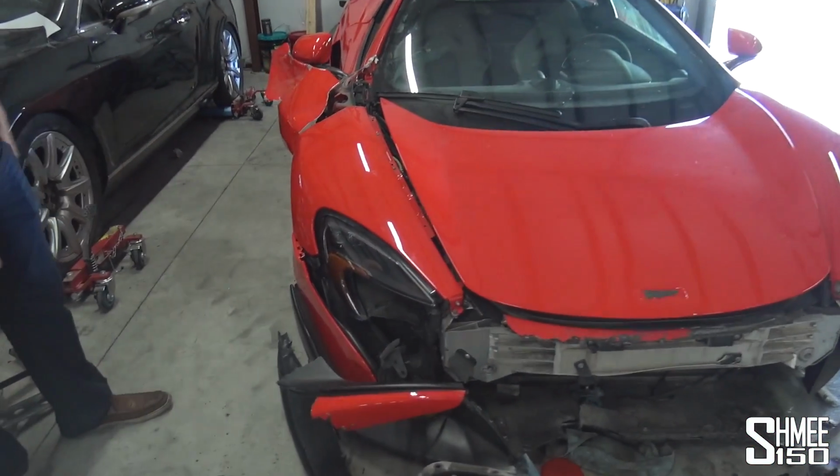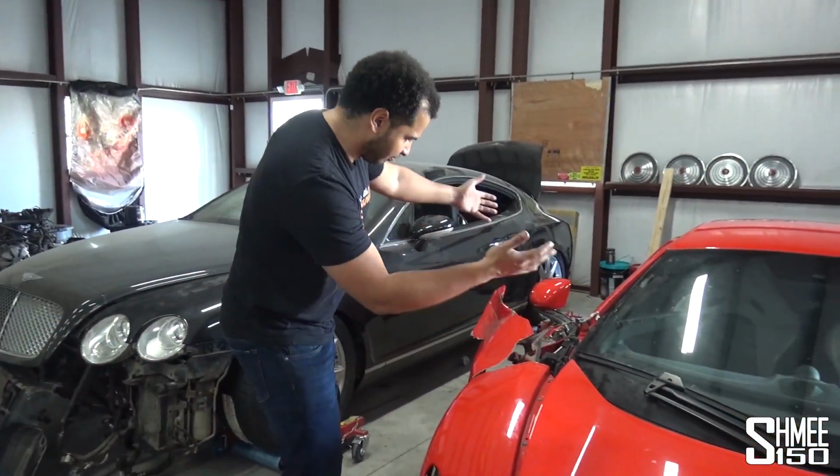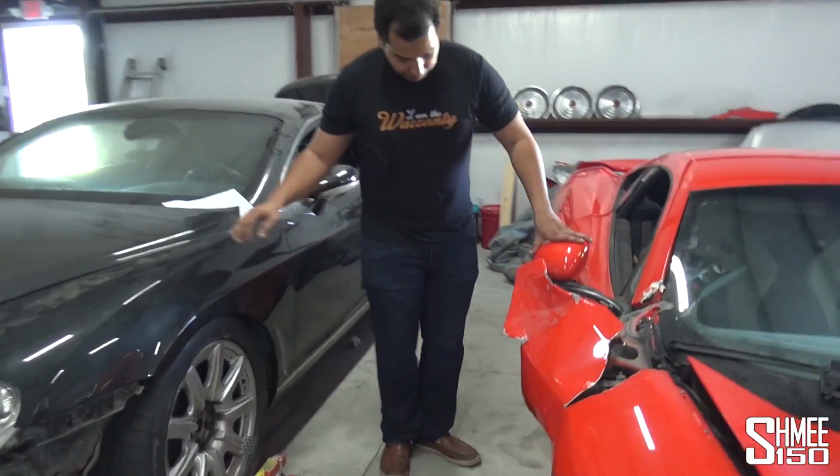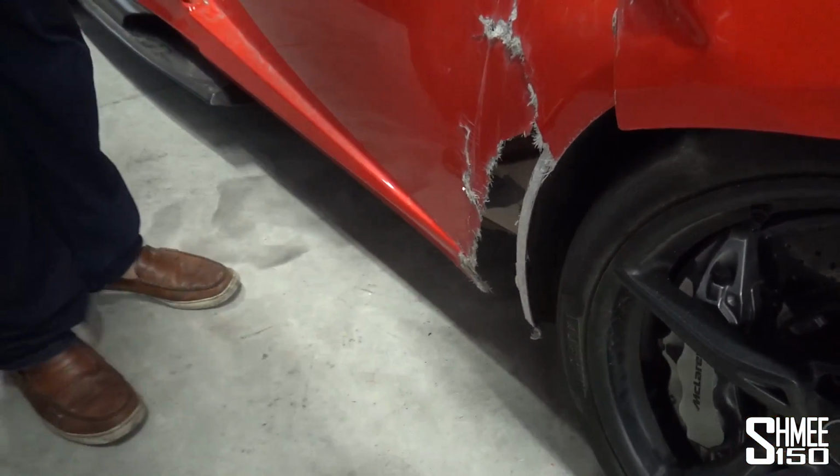When did all of that happen? I don't know. I'm guessing when it spun around, it probably hit something here. Actually, if you look over here, it looks like it went up and over something, because it took a chunk out of the door. Yeah, and tore off the side skirt.